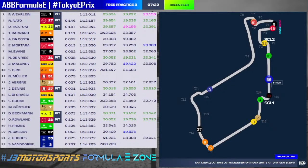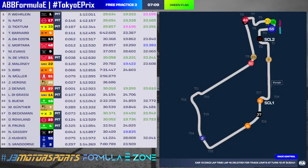Mortara 6th quickest at the moment. Teammate Nick de Vries only a tenth of a second behind the Swiss driver. There is Nick de Vries in the garage as it stands for now, and I wonder what sort of performance that team are going to be able to put on here today. Nick de Vries will be out for a stronger result following that penalty that he received in the race yesterday.